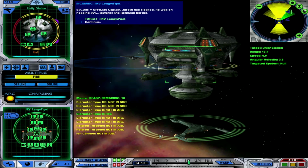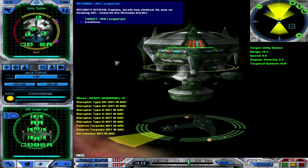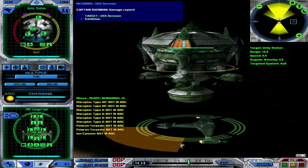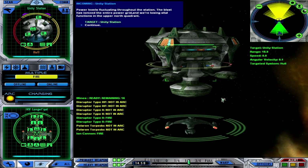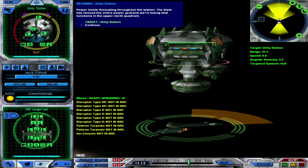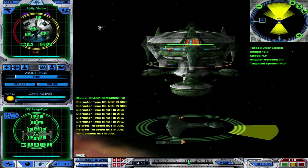Captain. Jareth has cloaked. He was on heading 261. Towards the Romulan border. Damage report. Power levels fluctuating throughout the station. The blast has ionized the entire power grid, and we're losing vital functions in the upper north quadrant.